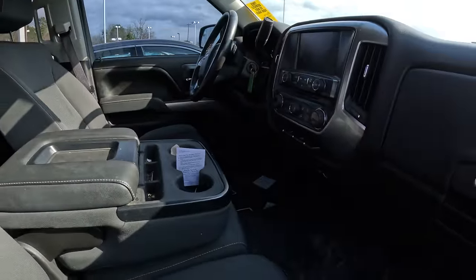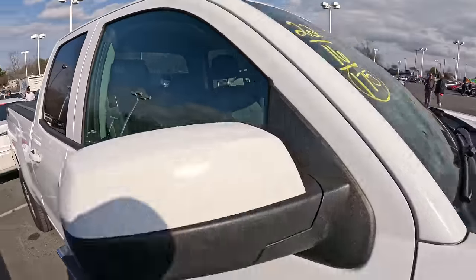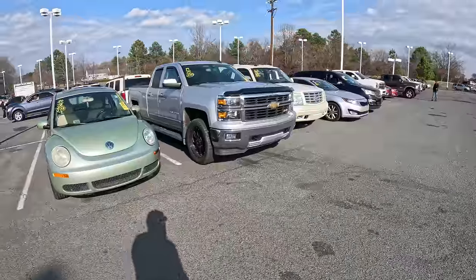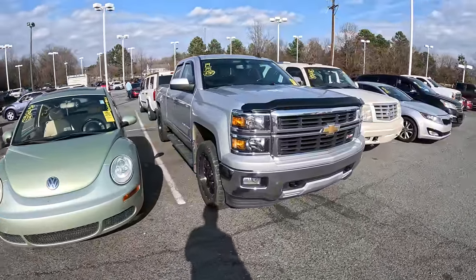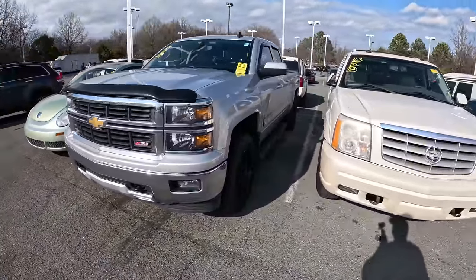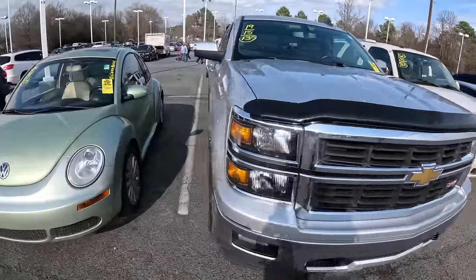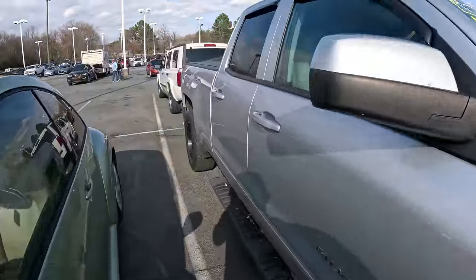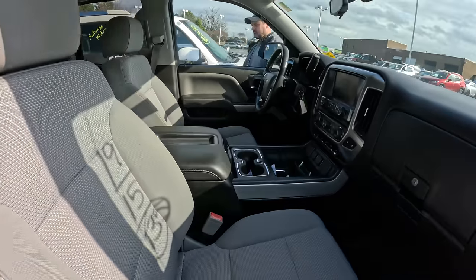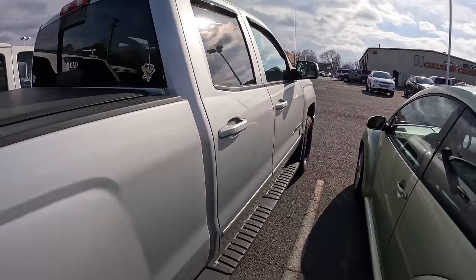So this is a 2016 Silverado with 175,000 miles. We'll check it when it goes to the auction. All right, here's another Silverado. It's a 2015, it's a Z71, and it's got 135,000 miles. It's not full crew cab, but it is extended cab, four doors. And this one's actually a little bit cleaner than the last one, so take a look at it.